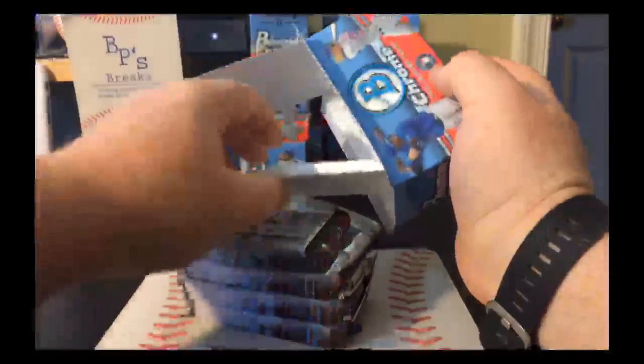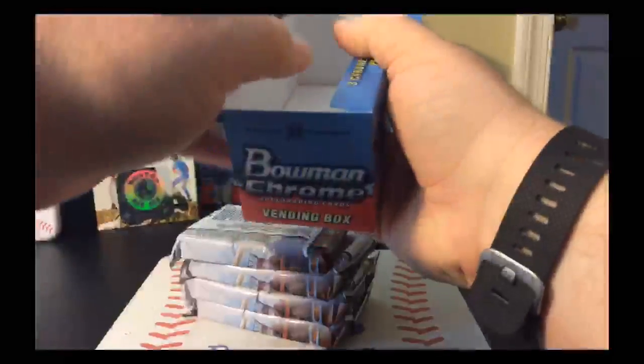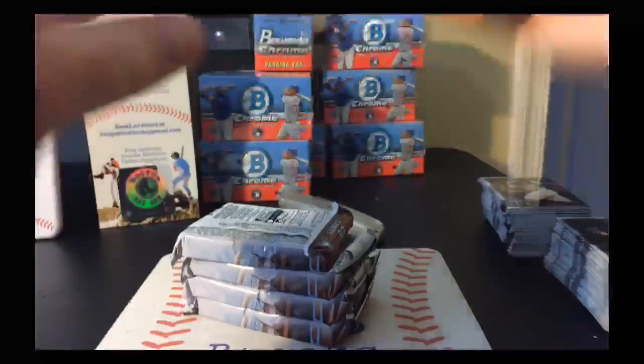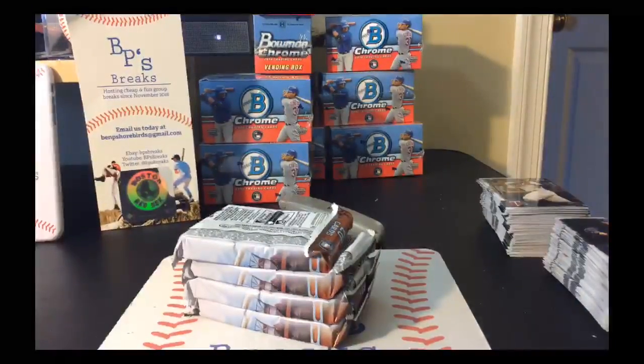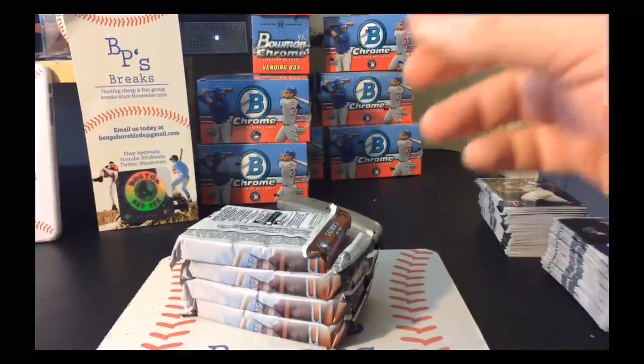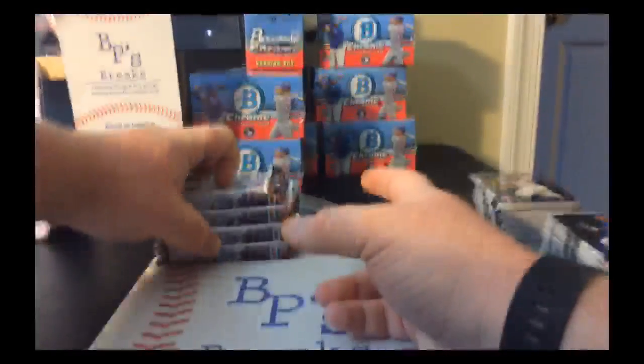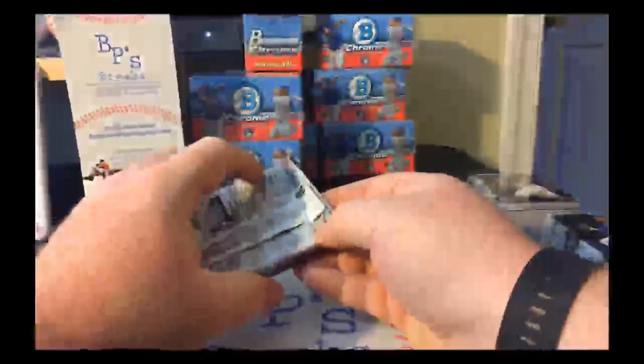So it will take me a little longer than usual. I know last time I got the cards out within a day and a half of breaking the last case. That was only one case, and it was Bowman, so I was not shipping the veterans. This time we are, so shipping will take a little longer.